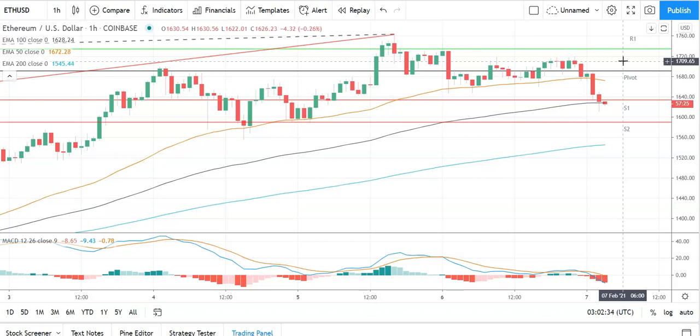So barring an extended crypto rally on the day, expect that first major resistance level and swing high 1763.93 to cap any upside. In the event of an extended rally, could see Ethereum test resistance at 1800 before any pullback. Second major resistance level sits at 1789.